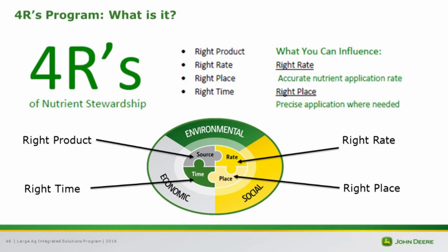But that is it from me and Jeremy, or Jeremy and I, I should say. Remember the 4 R's. Right place, right time, right product. Right time? Did I get them right?